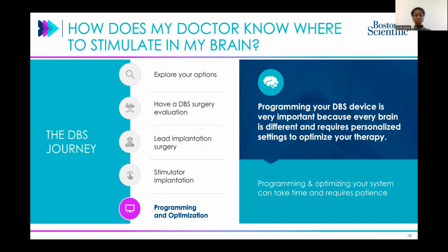So often patients ask, how do you know where to stimulate? And that is, I think, really where the technology of image guiding comes into play. One thing to think about is that with your movement specialist, this has now become a lifelong relationship, and it is a marathon and not a sprint. So we are optimizing your stimulation throughout the remainder of your therapeutic course with your doctor.